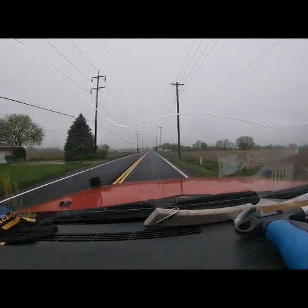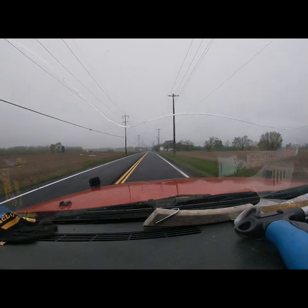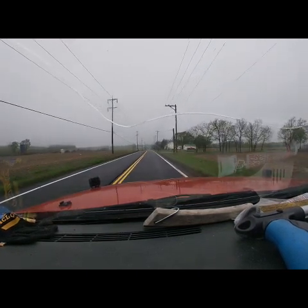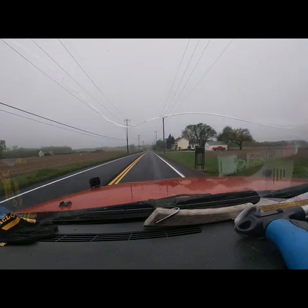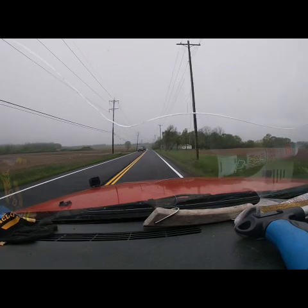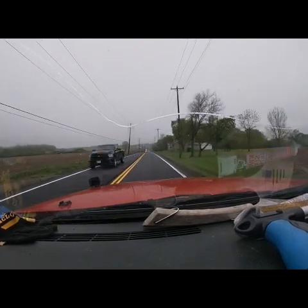Out here in Lebanon, Ohio. Looks like they might still be doing a little bit on the right. Maybe they're going to do another layer. I don't know. But thank goodness, because we thought they were just going to come out here and fill some potholes. And lo and behold, we got a brand new road.